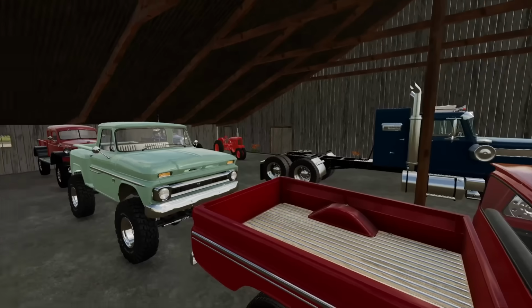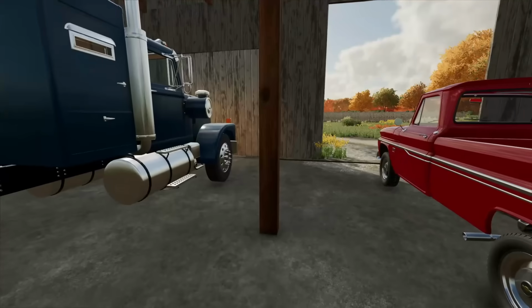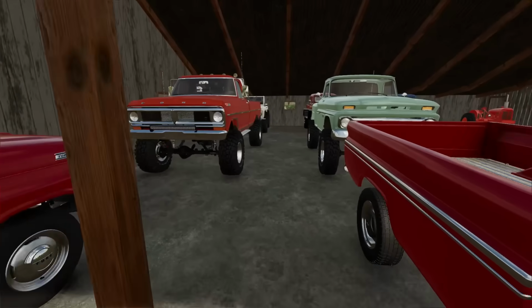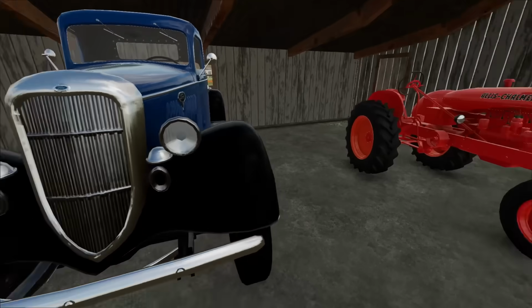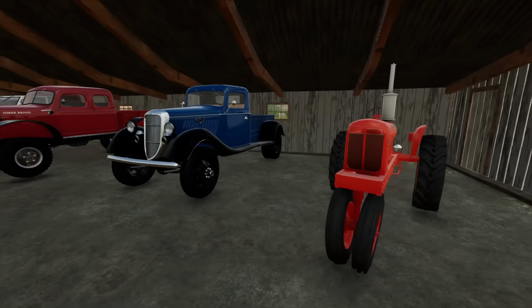This guy must have been a Ford fan because there's like 1, 2, 3, 4. Yeah, 4 Fords. There's 4 of them in here. Oh, man. So I'm pretty sure these are old 70s, 60s, and 80s type trucks. I think this one's a 40s, actually. This one's old. I could be wrong in all these years. Do not quote me on any of these years, but there's a lot of stuff in here.